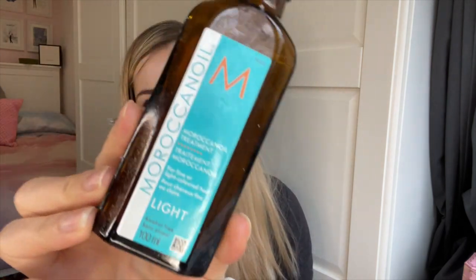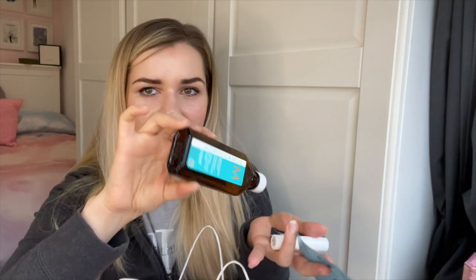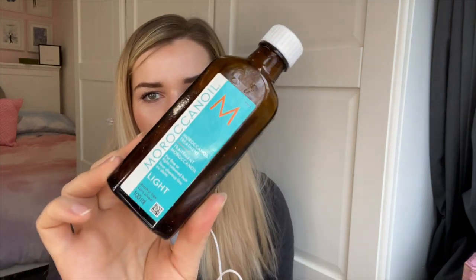But this is something which I loved. My hair loved it, and it lasted for ages as well. This is the 100 ml bottle. It comes with a pump. I lost the pump, so I just tip it on my hand. But it's just perfect to nourish your ends and strengthen your ends and make them really soft and supple as well.